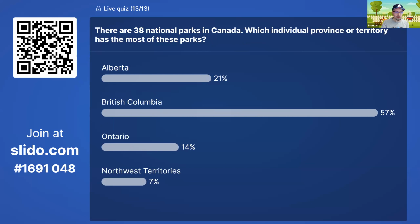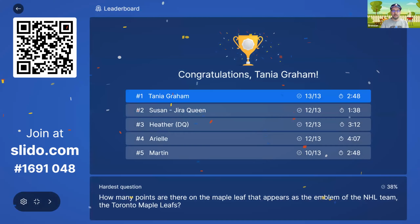All right, again, the majority got the correct answer, as it is British Columbia. British Columbia has 7 national parks, and Northwest Territories and Ontario follow behind with 6 apiece. So let's see how our winners did.